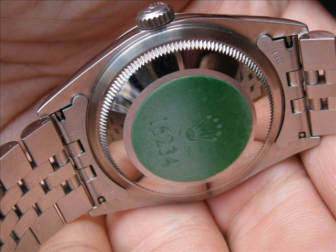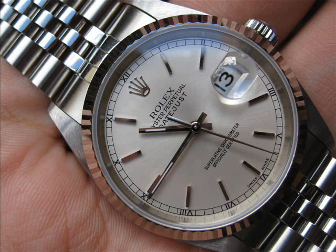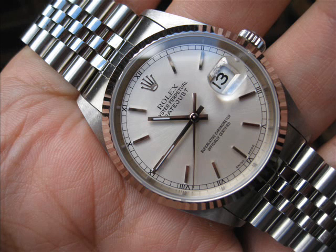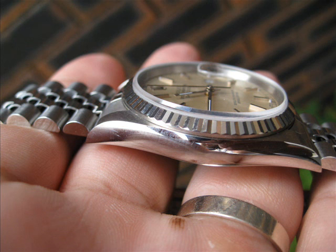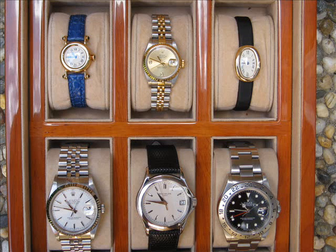It doesn't have the crown guard protectors, but in some incarnations, there's been the Turnograph version, which has been very similar to the Submariner. The early Submariners also didn't have crown guard protectors, so where the DateJust begins and the Submariner starts, if you look back in its history, you can see the roots came from the same parents there.